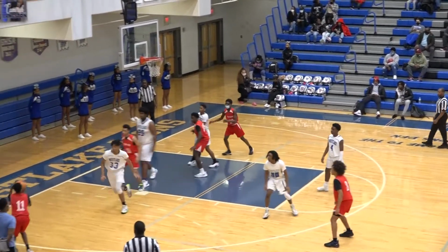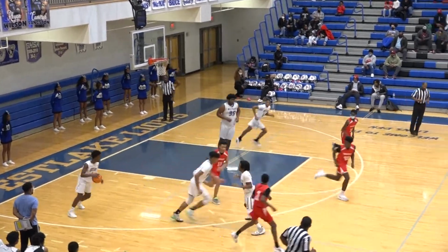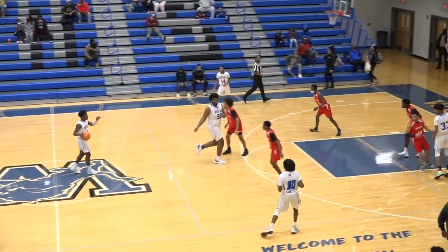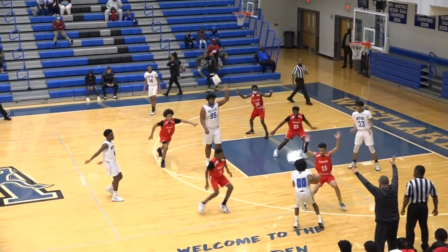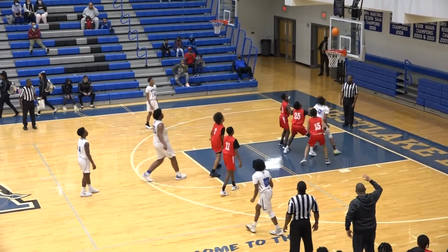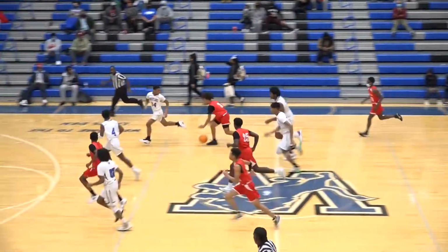All right, so a pass to the inside is well defended. The 3 does not go, and the Lions get it. So again, let's see if they slow this thing down. All right, so they also got to be careful of their passes. The shot does not go for the Lions.